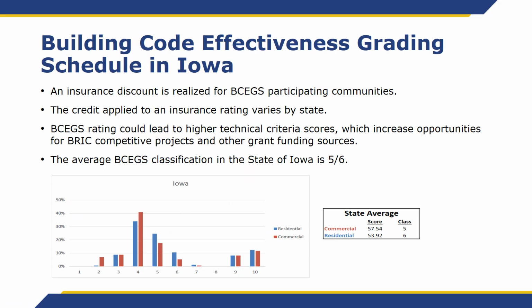When your BCEGS survey is finalized, the credit is applied to an insurance rating that varies by state. BCEGS ratings could lead to higher technical criteria scores, which increase opportunities for competitive projects through grant funding. The average BCEGS classification in the state of Iowa is 5 and 6, 5 for non-residential and 6 for residential.